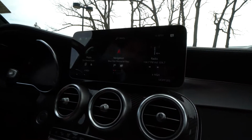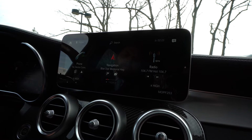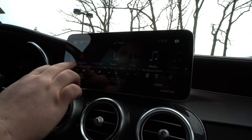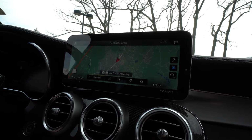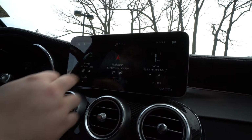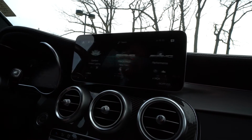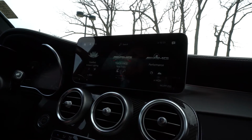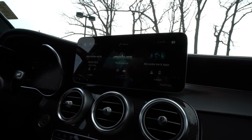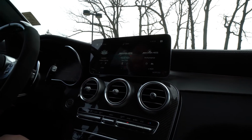In the center, like I said, we have the MBUX system, which is the brand new Mercedes-Benz infotainment system. That allows you to use it as a touch screen, just like you would on your phone. As you can see, it's a pinch to zoom system on your navigation, as well as you can scroll through and go into your many options. And because this is an AMG, you do get your AMG Track Pace and AMG Performance options in this vehicle.